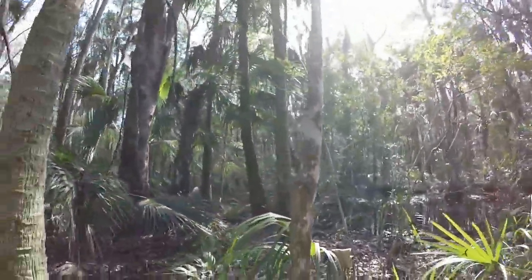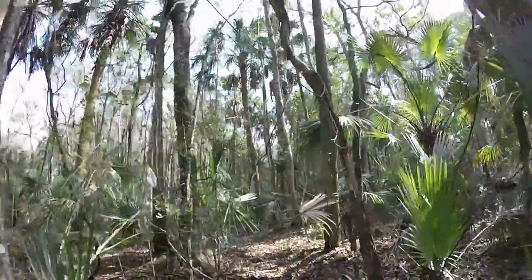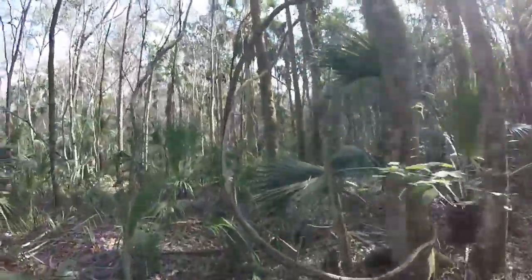So over there's the creek. I'm gonna follow these woods along the creek here and see how far back I can get.